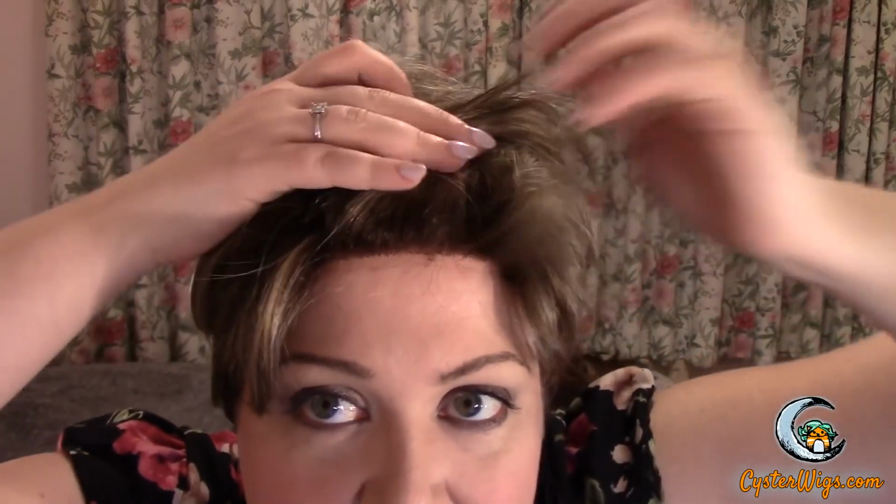I reviewed this color before, so instead of focusing on the color a lot, I'm going to talk a lot about this cut. So Heather is 2.3 ounces. She's super lightweight and very short. The fringe in the front is very thick and it's 5.5 inches. This one also has a hand-tied temple-to-temple lace front.